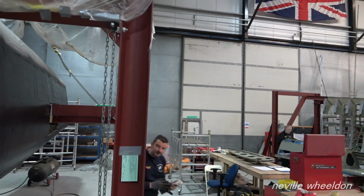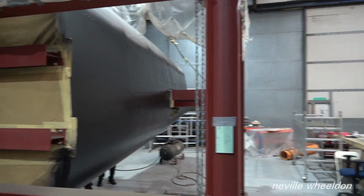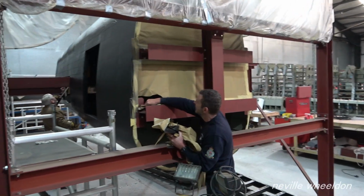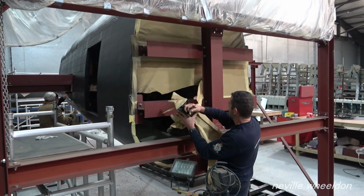When will you be putting this on the trailer then? When the trailer's ready. Oh, is it ready? Well, the other one, maybe. It's like Christmas undoing your present. Christmas at East Kirkby, yeah.